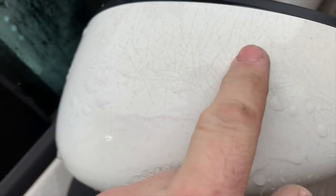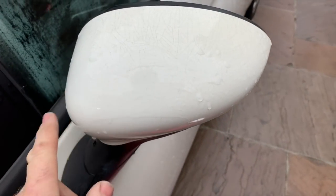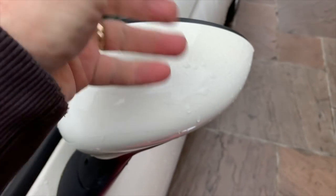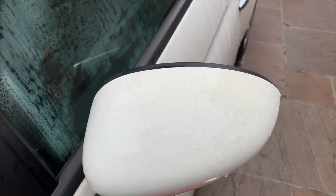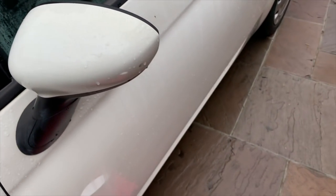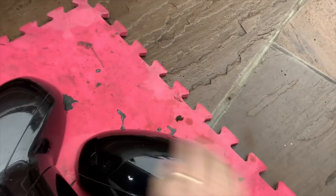Now, these are still a bit wet, but if you remember when we first got this, we noticed that this is all cracked. This paint, so whether this is a DIY paint job and it's not been lacquered or something, I don't know. But they're both like it. Both mirrors are the same. Never seen them like that before. It's obviously, I guess it's wind and weather and stuff that's done it, but I've never actually seen one like that before.